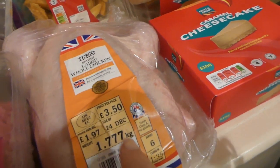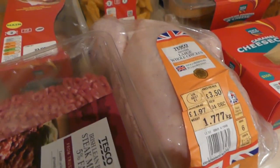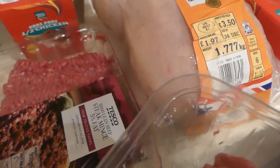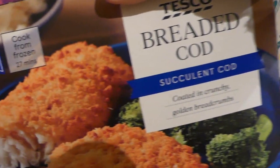And then I got this chicken, which will be served over 2 days. And then I've got 2 packs of steak mince, 5% fat. So I think Ryan will probably make a spaghetti bolognese one day, and then with the other one, it'll either be spaghetti bolognese or he'll make a mince curry. And then I got these 4 breaded cod. Caleb chose these, he really likes having cod.